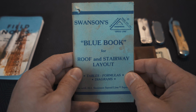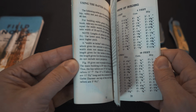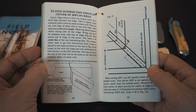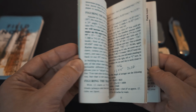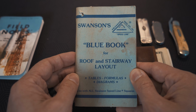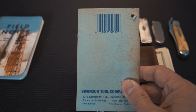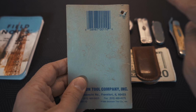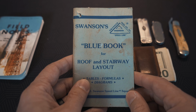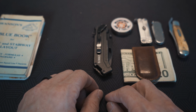This right here is just a regular old roof and stairway layout book, and had all sorts of calculations and different things in it. Turns out building stuff is, or can be, quite complex sometimes. And going through some of these quick references, he had this in his truck, and it looks like he got plenty of use out of it. So this is Swanson's Blue Book for roof and stairway layout. Of course, he had a number of these, quite a few different numbers, rulers and different things like that. He had a huge speed square he kept with him, a big triangle speed square, and not necessarily part of his everyday carry, but of course he was a woodworker, he was a construction master of all sorts of different things.